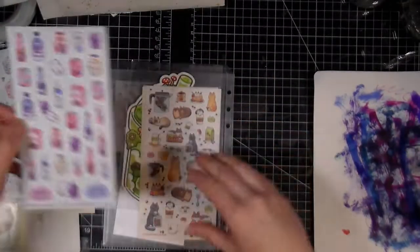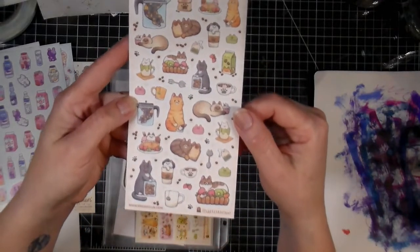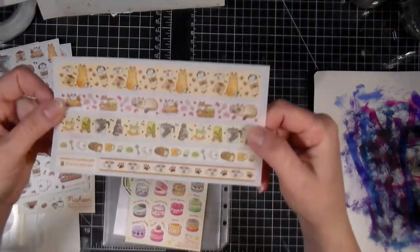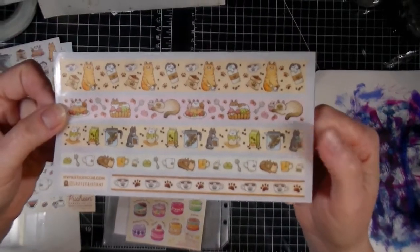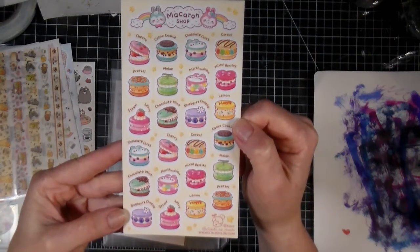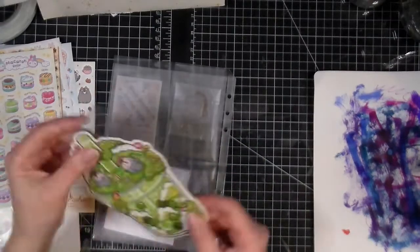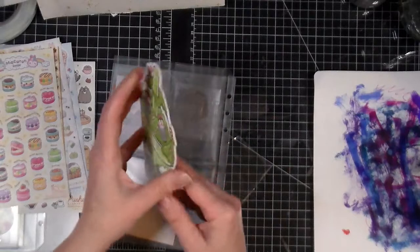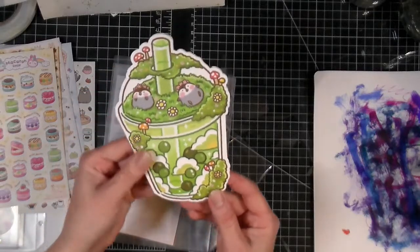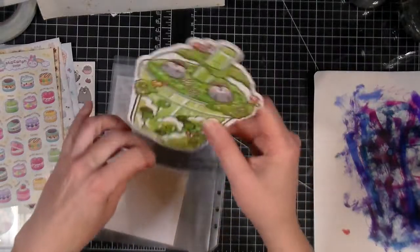Fun little goodies. Again, the cats and coffee related things. Guess it's this one. That's the stamp. Then some washi strips. And these adorable little macaron shop. And then what is this? A card? Yeah, that's a card. Sweet. Very adorable. I don't know what I will do with it, but it's very adorable.